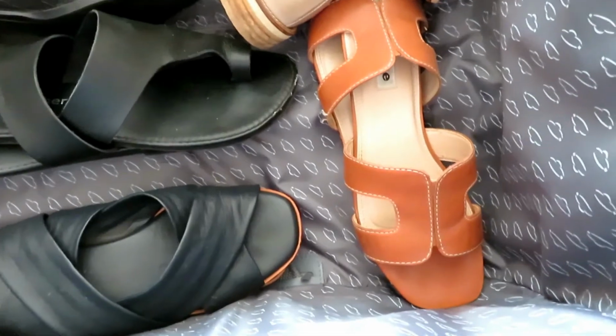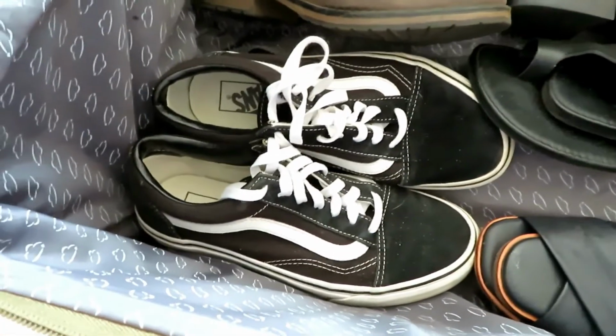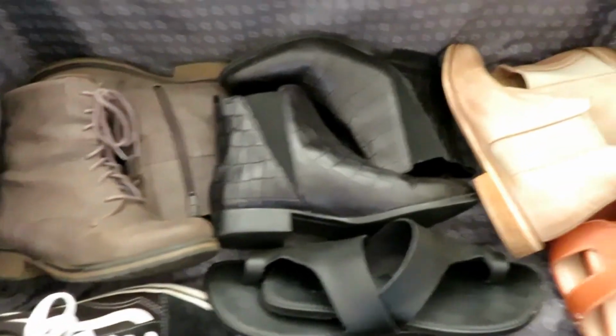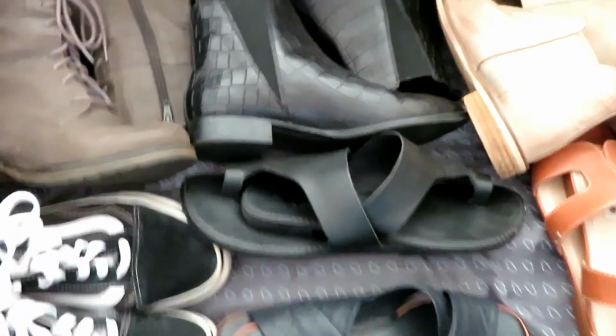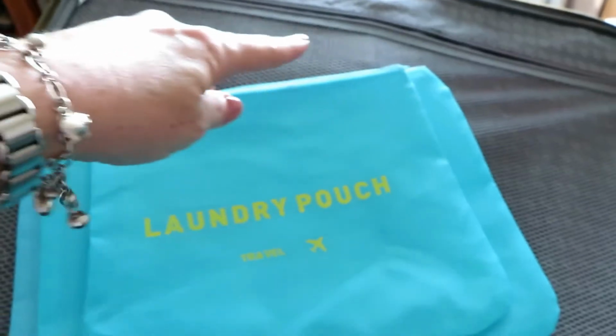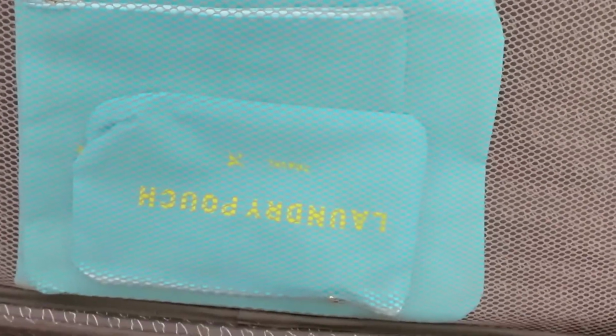Okay, so there you can see my slides, another 2 pairs of slides, and my Vans. And that's all the shoes that I'm taking, besides the 2 pairs of sneakers on the plane. So I'm going to put the pouches in the top. I'm just going to unzip that and slip the pouches in at the top of the suitcase, like so.